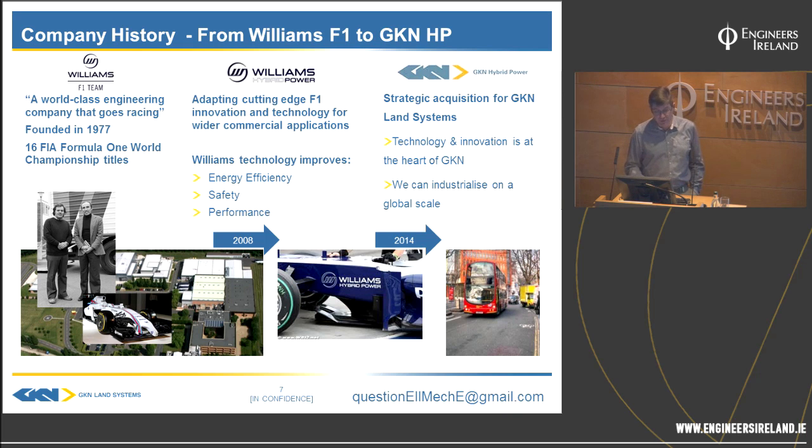Williams themselves have been around since the 1970s, famously winning many world championships and constructors' titles. And they saw potential in the flywheel and developed it for Formula One. However, the way things work in motorsport, the rules started requiring battery systems rather than flywheels, so they couldn't use it. And they looked at the technology going into other branches of motorsport, which I'll show you in a little while.